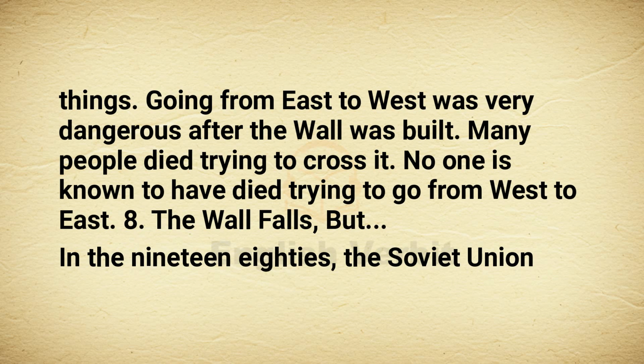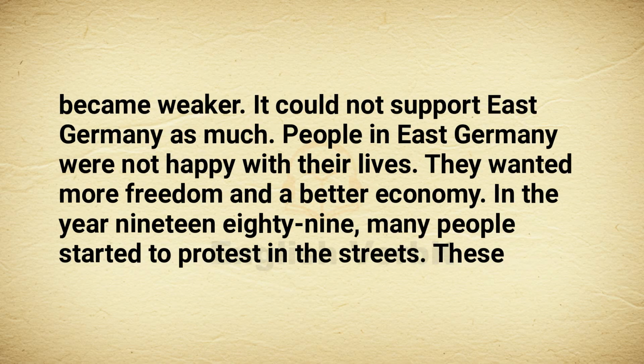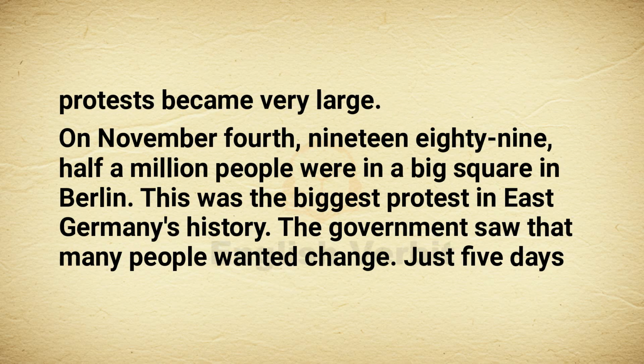8. The wall falls. In the 1980s, the Soviet Union became weaker. It could not support East Germany as much. People in East Germany were not happy with their lives. They wanted more freedom and a better economy. In the year 1989, many people started to protest in the streets. These protests became very large.